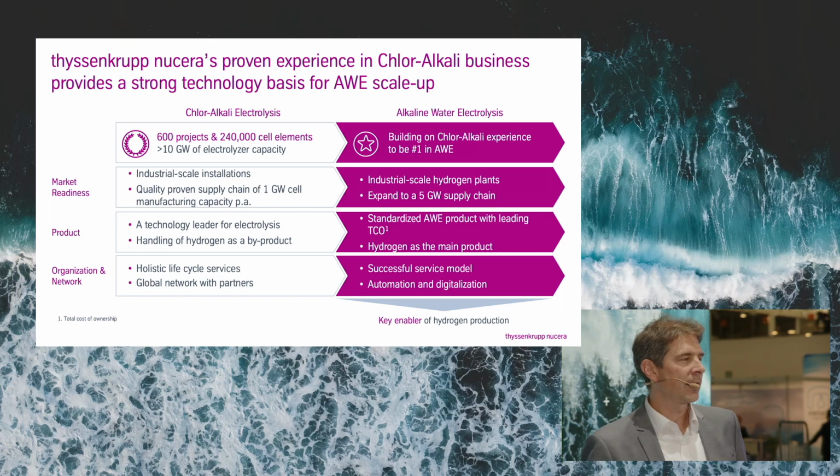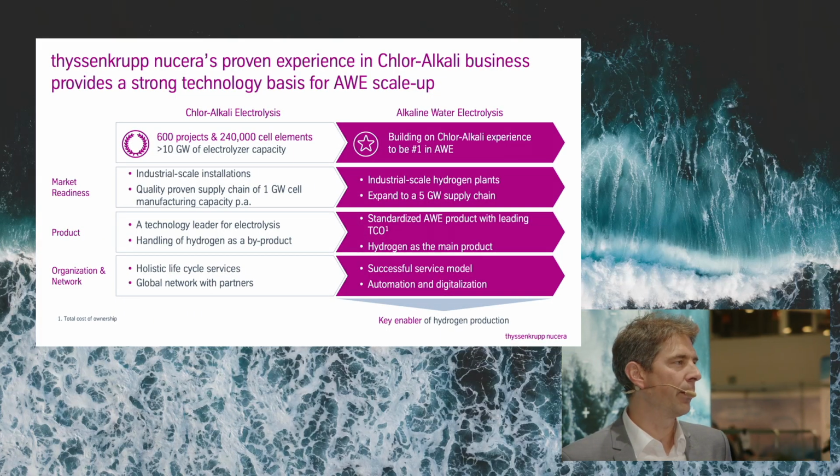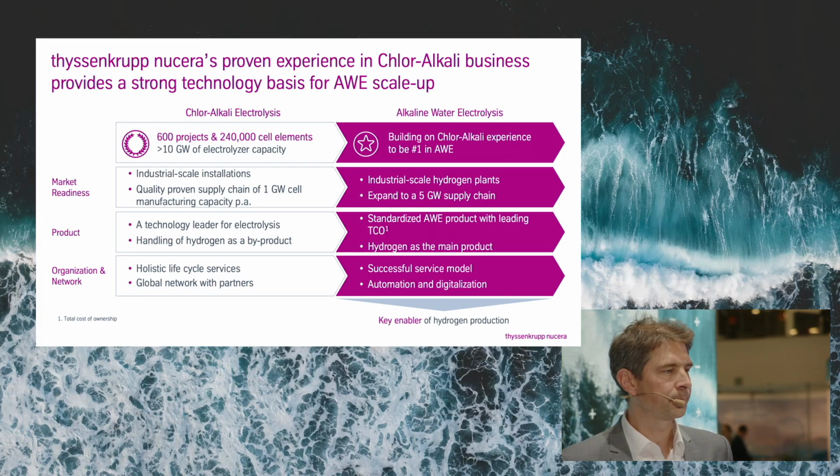We are in chloralkali industry technology leader. We have a market share of around 50%, and we're handling hydrogen as a byproduct. That knowledge and this experience we utilize to handle hydrogen then as a main product, which from process point of view is the same if you use it as a byproduct or as a main product, and to have the best TCO in the market for the water electrolysis cells.